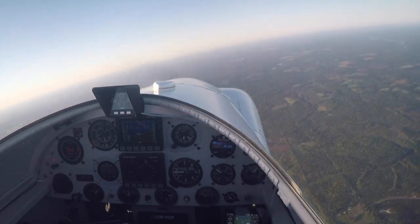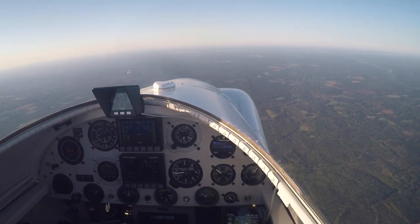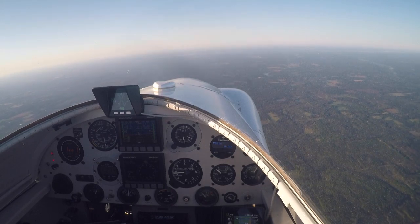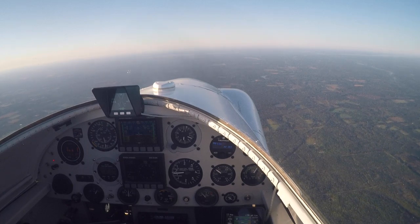And airspeed slowing down, looking about the mid 140s. That's about right. And we'll let her stabilize on the rim. All right, time now, 12:14:28.